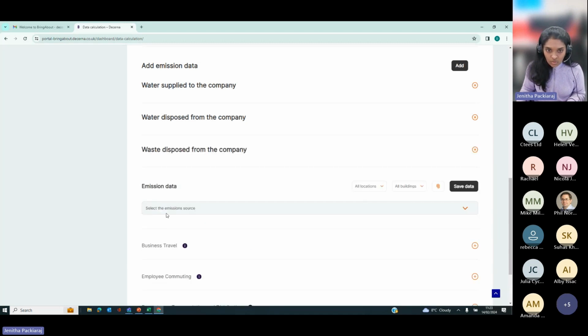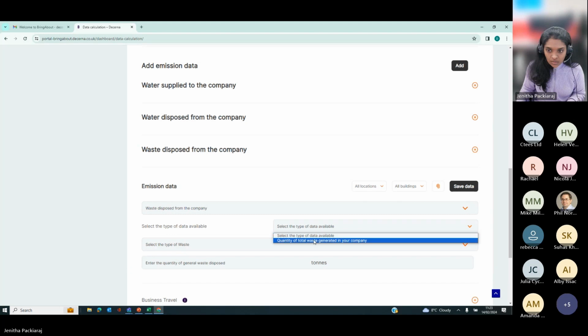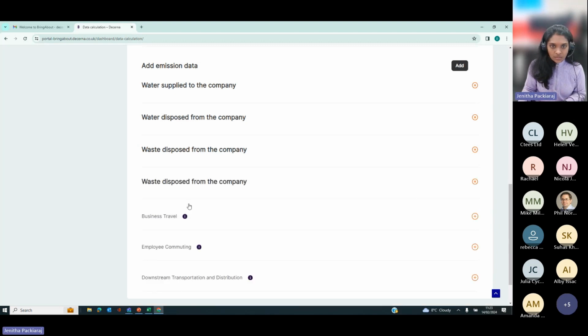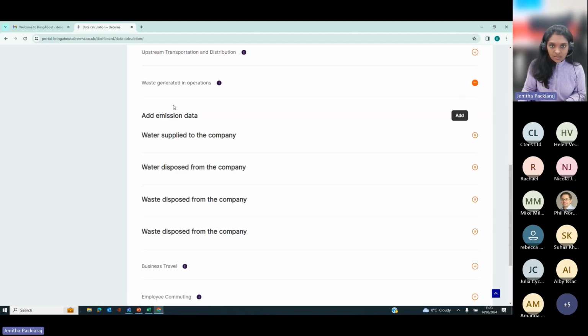And I've also got recycle waste, which is 0.3471. So if your company has not measured your waste for the previous year or for 2023, we also have an additional tool that can estimate the waste based on the type of building that your business operates in. So I will talk more about the additional tools that are available, but we've got an estimation tool that can help you estimate your waste as well. So now I've entered all the waste details under this category.